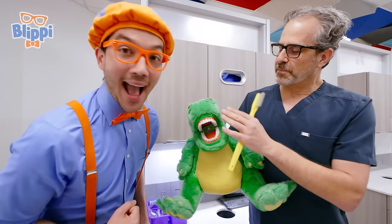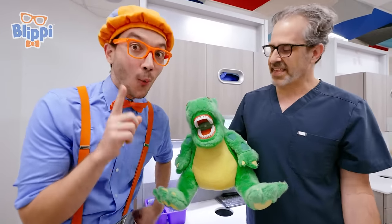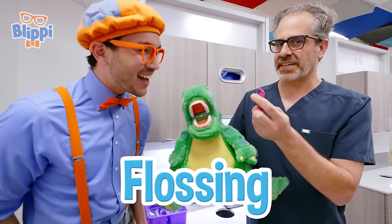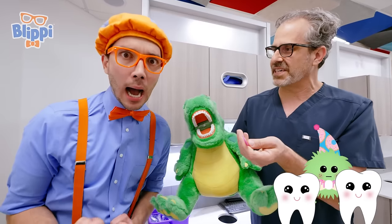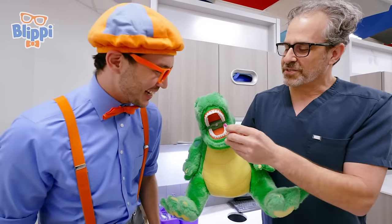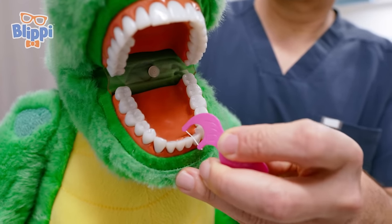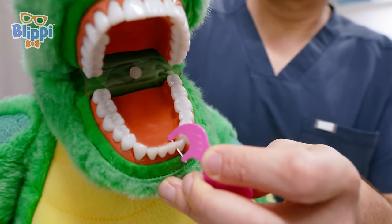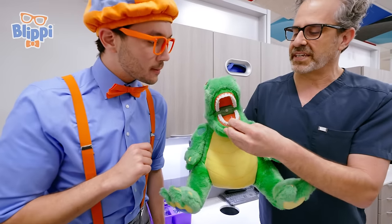So after you've brushed, you still have one more thing to do that's really important, and that's flossing. So don't forget to floss because the sugar bugs like to hide in between your teeth. You want to make sure you floss those out. When you take your floss, you go in between the teeth very carefully, very gentle, and you clean all the food from in between your teeth. So don't forget to floss.